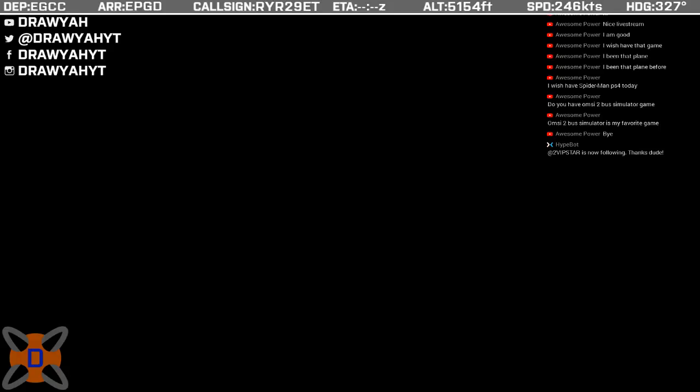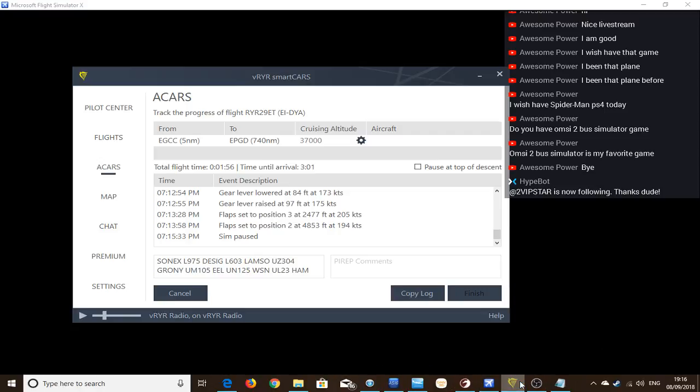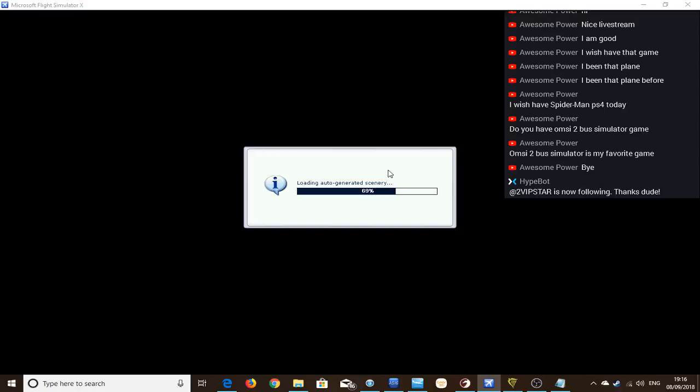Alright, so see my sim come back to life. Hang on, I'll show you what's going on screen right now. So yeah, just reloading my terrain data. Hang on, there's just my notes for the ground. Once that's back in action, then we can continue our flight. Just give it a few moments. Looking good. FSX doing what it does best. Sim paused, even this knows it at least. And in a couple of seconds, hopefully, we'll be able to get something going.